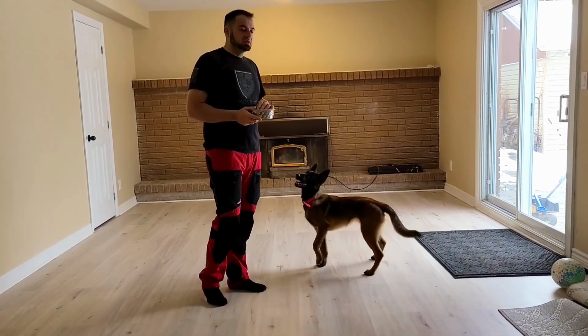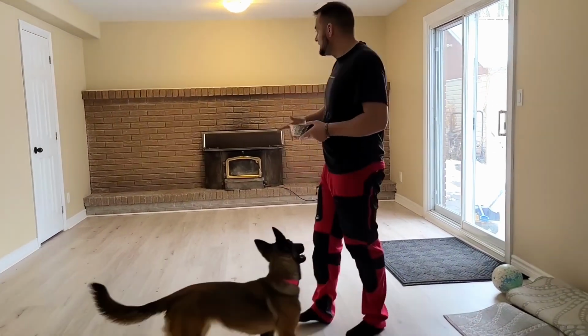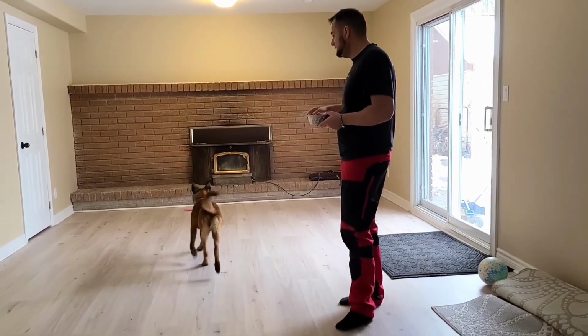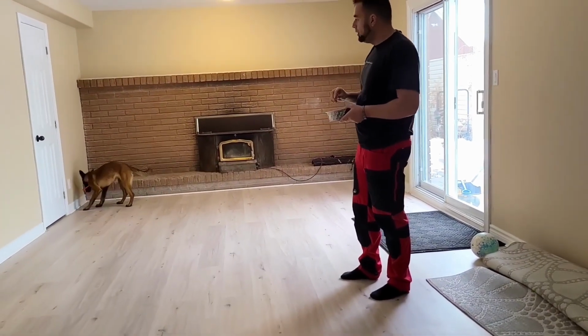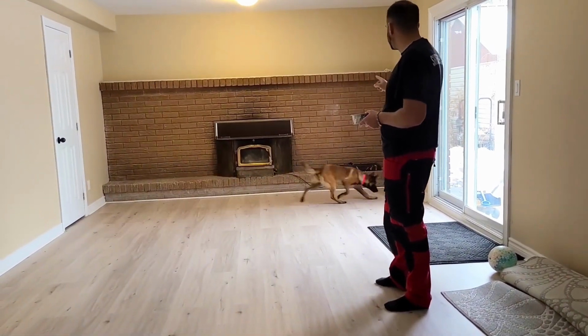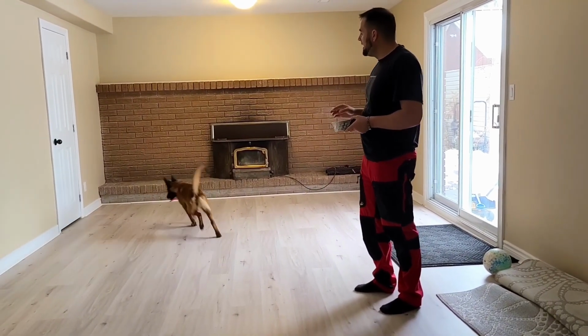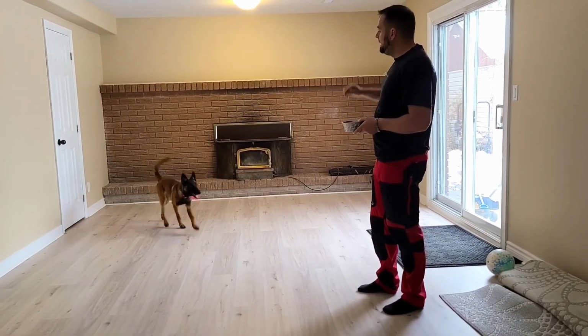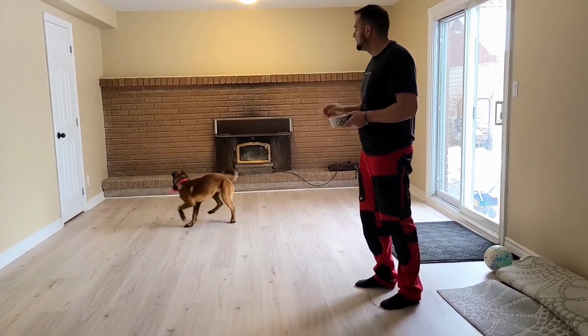Now what I need to do is I need to be able to get the dog away from me. So I like using a room like this one that has one or two corners in it, because I like to throw the food to the corners. The corner kind of contains the food, stops it from bouncing too much. So now I have the ability to get the dog away from me. I'm going to go with the easiest one first. I'm going to try and shoot for a sit at a distance.